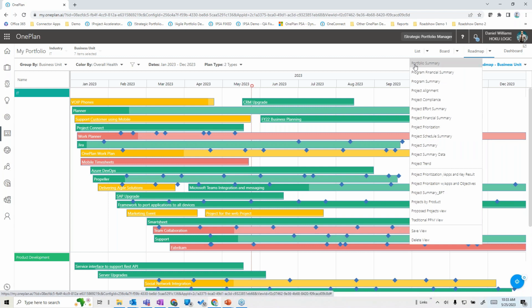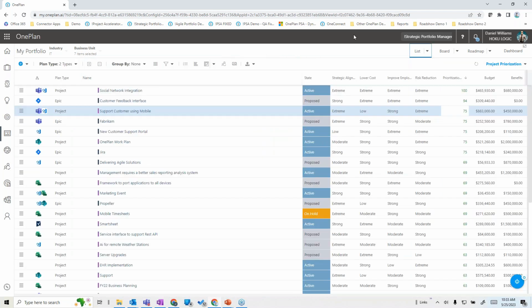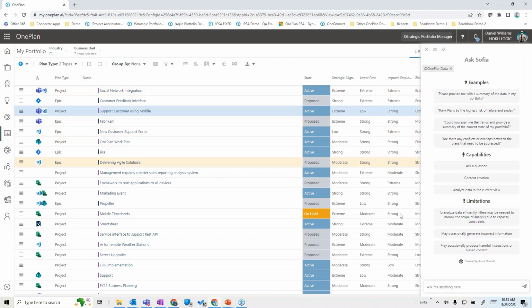Now, if I go back to a prioritization view here in OnePlan, and I want to ask it and use Sofia. Now I have a bunch of pre-done ones so that I don't have to bore you with a lot of data entry and typing. But if I came into Sofia here in this prioritization view, it's going to look at not only its own knowledge base, but it's also going to look at the OnePlan data itself. And be aware that you can do your settings in OnePlan so that you can only look at the OnePlan data if you like, or you can look at other data sources that Azure OpenAI has available to it, not the general OpenAI or ChatGPT, but the one that Microsoft has enabled through Azure.